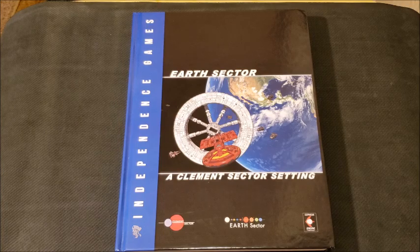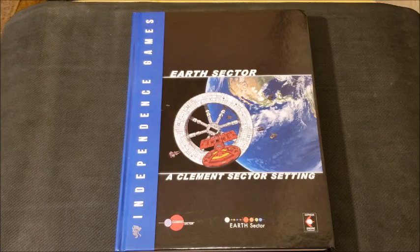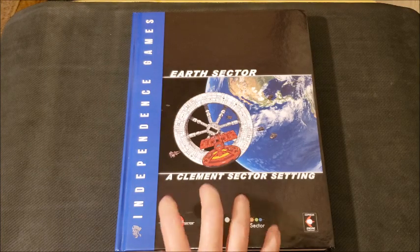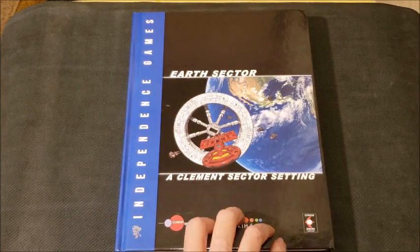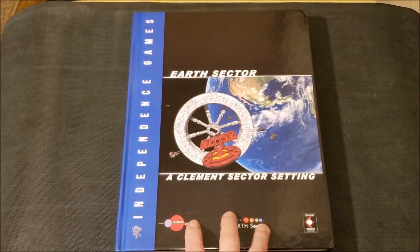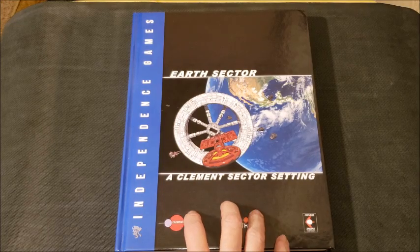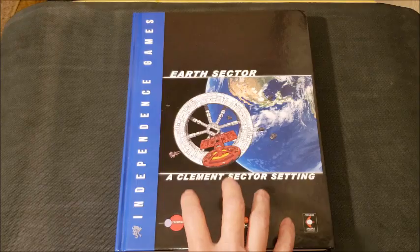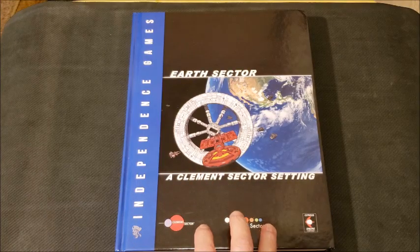The Earth sector, a Clement sector setting. And this, of course, is from Independence Games. I want to thank the folks at Independence Games for sending this my way. I also want to point out that the original book, the Clement Sector 3rd Edition rulebook, which I featured earlier in the week, I had dubbed the BBB, the Big Beautiful Book, based on the LBBs of Traveller from the early 80s, the little black books. I've dubbed this one the OBBB, the other Big Beautiful Book, because it is.